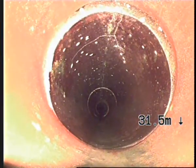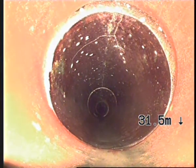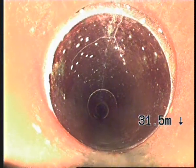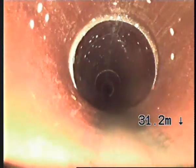We've got some hairline cracks there on the top, from 10 o'clock, we'll call that, till 1 o'clock. You can just see them as the white line there. And then the joint is slightly dislodged. It's a positive dislodgement though, so it should be running fine.